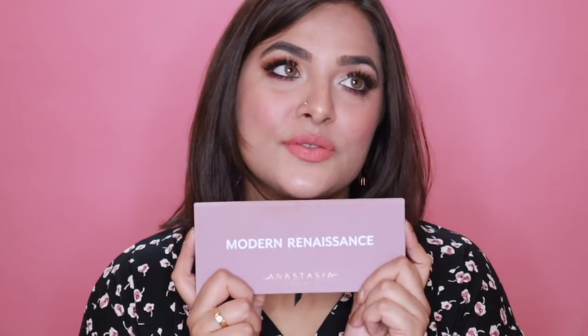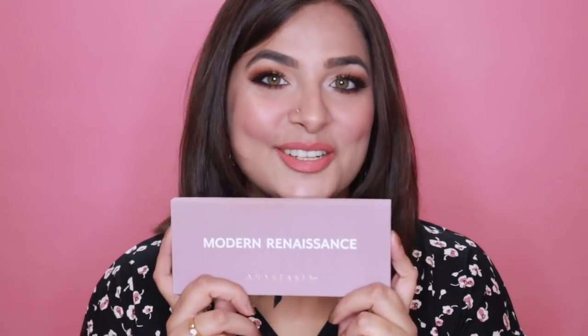So yeah, if you ask me, I personally love both the eyeshadow palettes, but I love the Modern Renaissance palette more than the Wet n Wild one. A, because the colors are so amazing. They are beautifully pigmented. And this was a gift. This was actually a Diwali gift from Deep. So yeah, that's why it really holds a special place in my heart. It was actually on my hit list for so long, and I was so happy when Deep gifted this to me. Having said that, it's really up to you in which palette you want to invest your money.